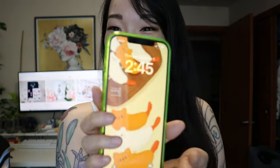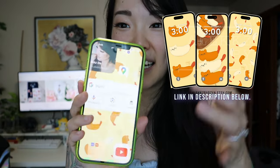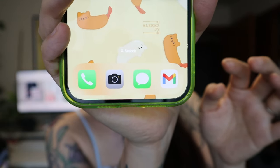Anyways, so this is what I created today on a whim. Isn't it cute? And then you go up, and then ta-da! I'll show you the bottom half. But there's like that. Super cute.